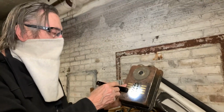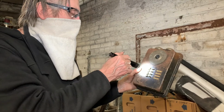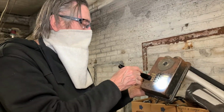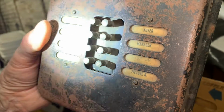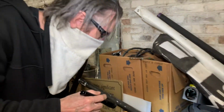And they had these different buttons which would connect to different parts of the theater, like the stage, it says, ticket office, boiler room, picture booth, manager, foyer, different things. There's 4 different things there that it tells about.